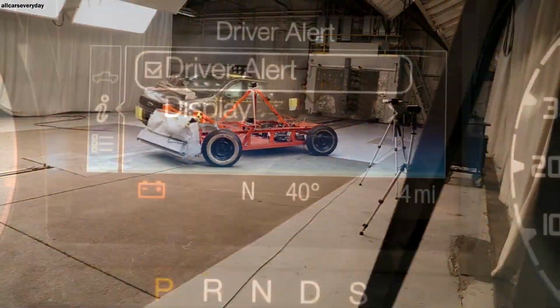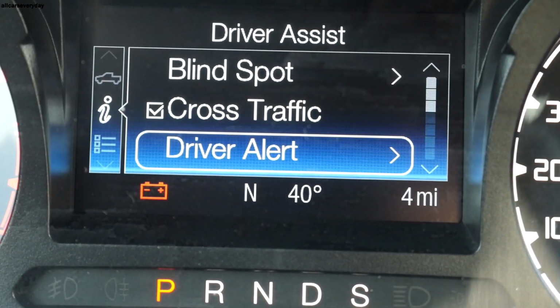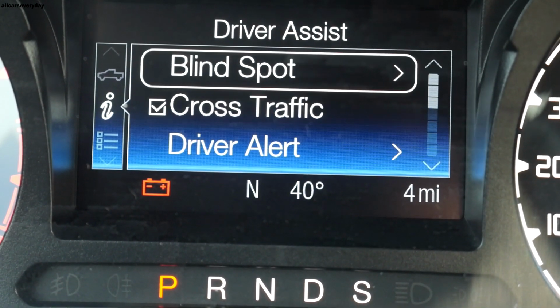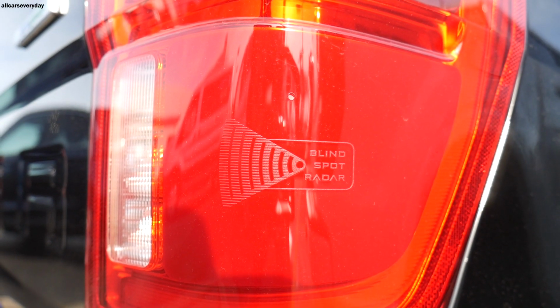The Ranger scored literally the exact same from the IIHS, but comes with slightly different standard safety features. It has a pre-collision system with automatic emergency braking, a blind spot information system with cross-traffic alert, automatic high beams, a lane keeping system that includes alert and assistance, and trailer sway control and dynamic hitch assist.